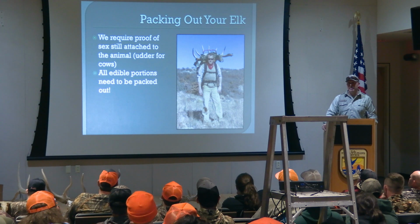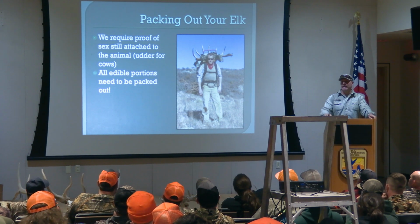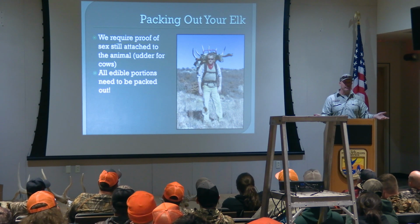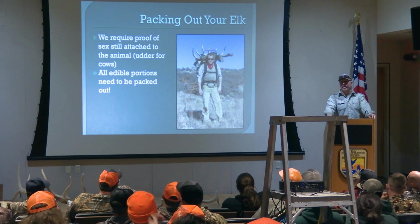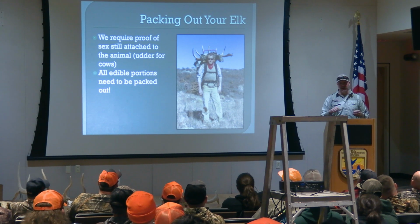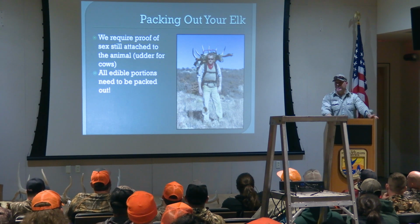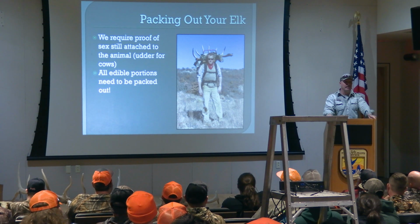So packing your animals out. You need to leave evidence of sex naturally attached to the animal. Bull hunters, you guys are going to have the head, so that's sufficient. It's for the cow hunters. You need to leave that udder naturally attached to one of those hind quarters. Even if you bone it out, you can work around that udder and keep it attached to that hind quarter. The udder needs to be attached to that hind quarter.